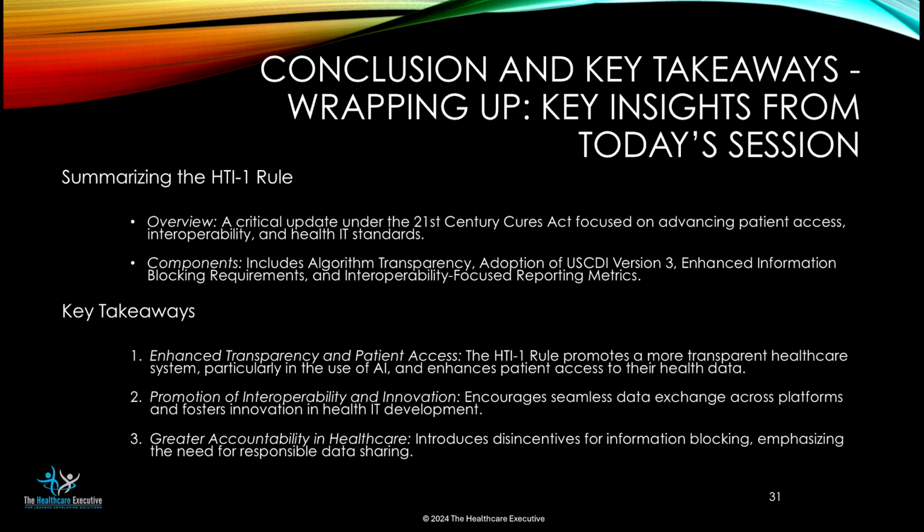Enhanced transparency and patient access. One of the most significant impacts of the HTI-1 rule is the promotion of a more transparent healthcare system, especially in the use of AI. It also significantly enhances patient access to their own health data, empowering them in their healthcare journey.